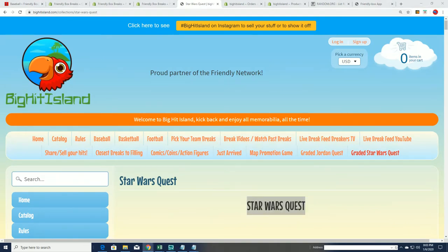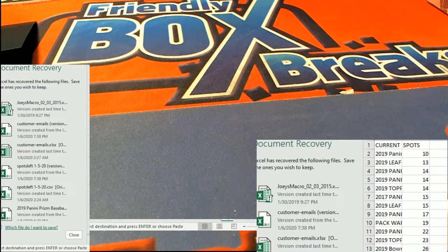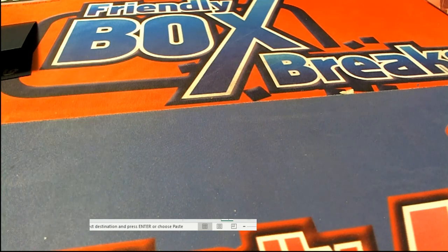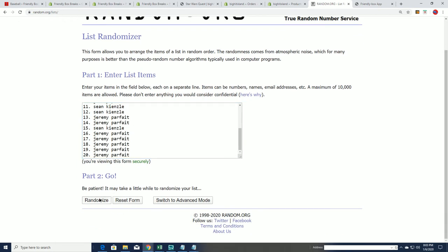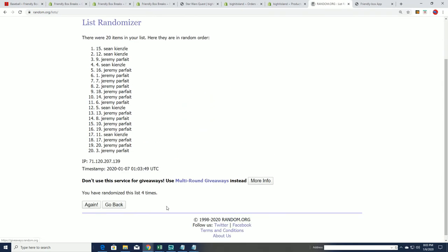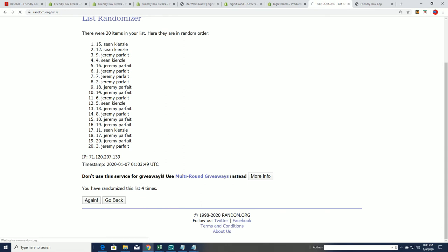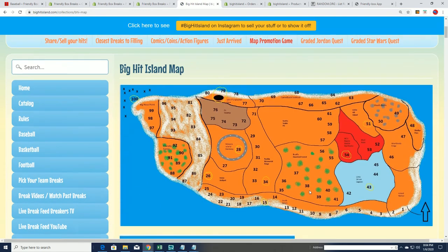And anytime we're doing a big hit island box break, we're going to be doing a random to see who moves up the island game board. So we're going to do that right now. And so let's go ahead to the randomizer and see who's moving up the island game board. Seven times through. Lucky number seven. And Jeremy P, you'll find yourself moving up on the island game board with some chance to unlock some prizes. So that's good stuff.